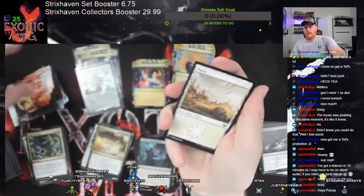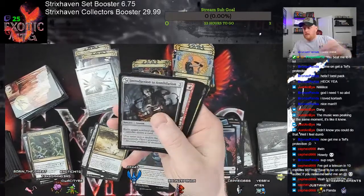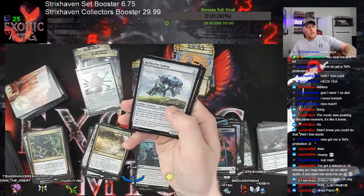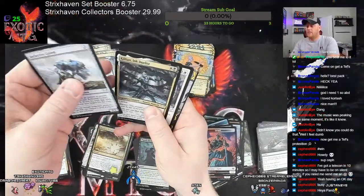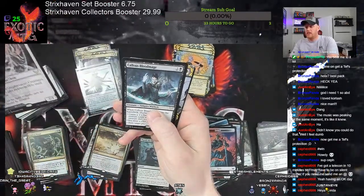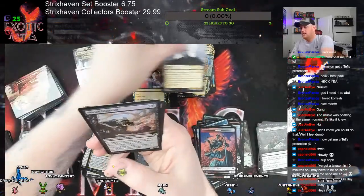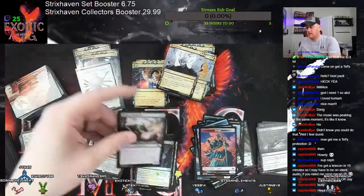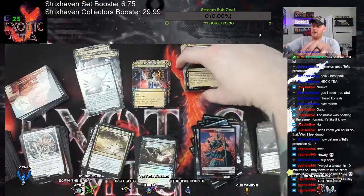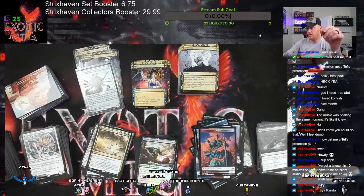Oh darn, we did not get a second signed card. Was really hoping for it. Can our last pack put us in the black here? Selfless Glyphweaver, Colossus Blood Mage, and Eliminate. Nothing crazy. A Novice Dissector foil. All right, box number 3 as we go on a 30-second intermission.